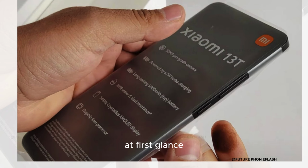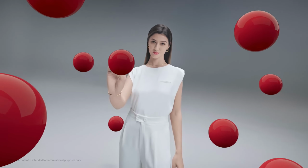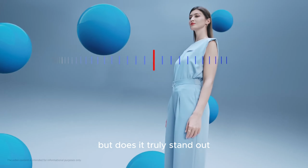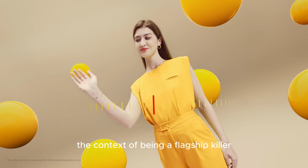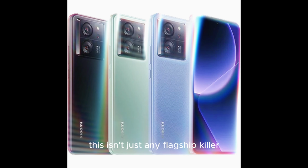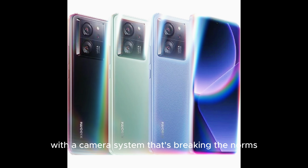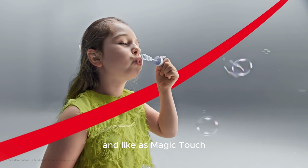At first glance, the Xiaomi 13T Pro might seem like your average high-end phone. Great specs, sure, but does it truly stand out? Well, when you place it in the context of being a flagship killer, that's when the game changes. This isn't just any flagship killer. With a camera system that's breaking the norms for its class and Leica's magic touch, the 13T Pro is making waves. An ultra-wide camera that's actually good and a telephoto lens? That's practically unheard of in this price range.